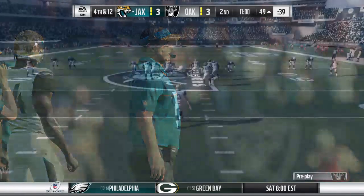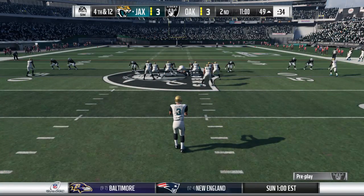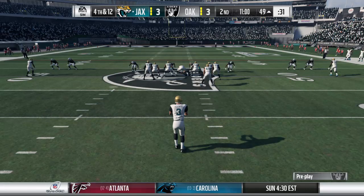Alongside the former defensive back Charles Davis, I'm Brandon Gaudin. It's Jaguar football as we begin quarter number 2. They are, however, facing a 4th down situation.